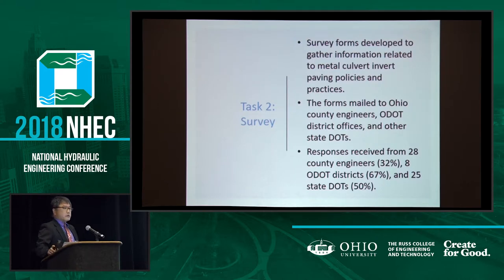Now, my colleague John was in charge of conducting surveys. We wanted to know the state of practice related to the invert paving for deteriorating metal culverts, both within and outside Ohio.